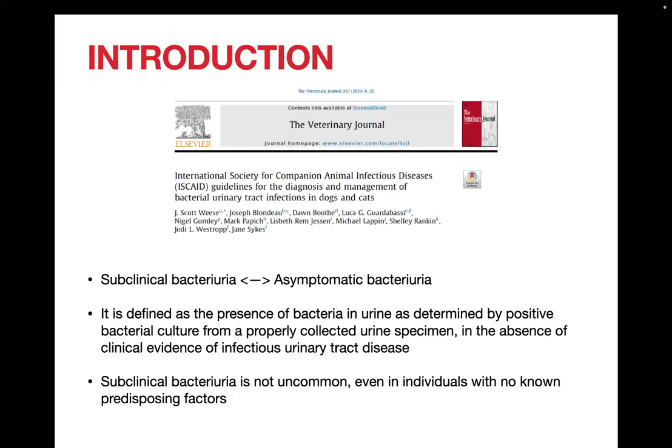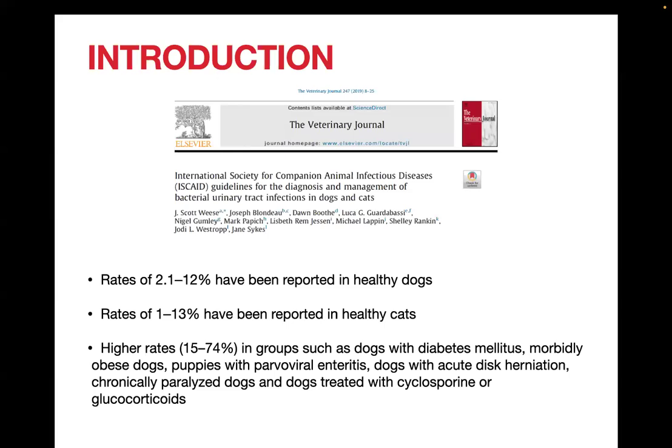Subclinical bacteriuria is not uncommon, and there are also predisposing factors. The rates without predisposing factors are around 2 to 12% in healthy dogs, and around 1 to 13% in healthy cats. This percentage goes higher with underlying disease like diabetes mellitus, obesity, puppies with parvovirus, dogs that cannot move with acute disc herniation, paralyzed dogs, and also dogs treated with cyclosporine or other immunosuppressive medication and glucocorticoids.